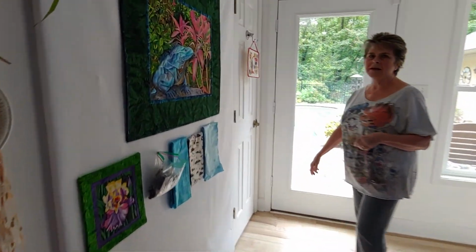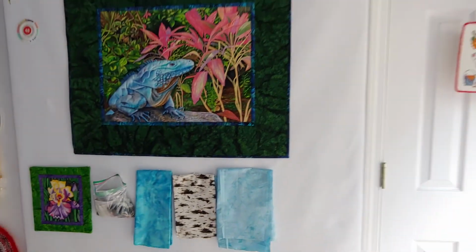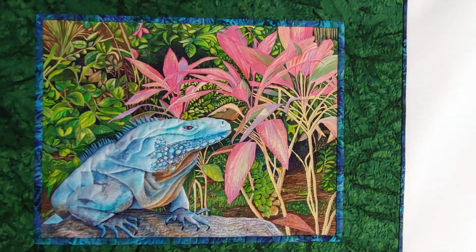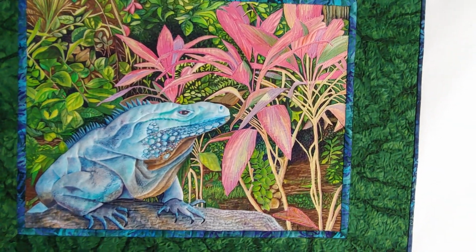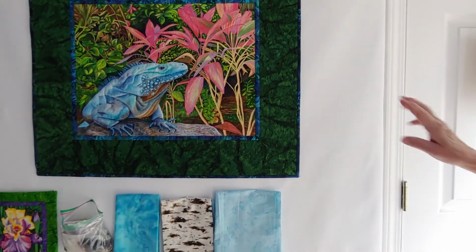That's just such a neat, organized studio. I'm going to back up here so I can see. So this is the design wall. And right now, the iguana's up because they're loose threads, and every time I come by, I find one and I clip them off. That's a good way to do.